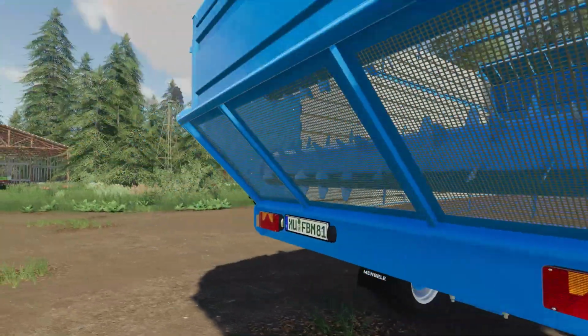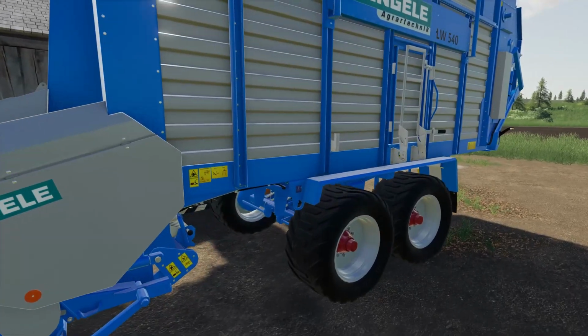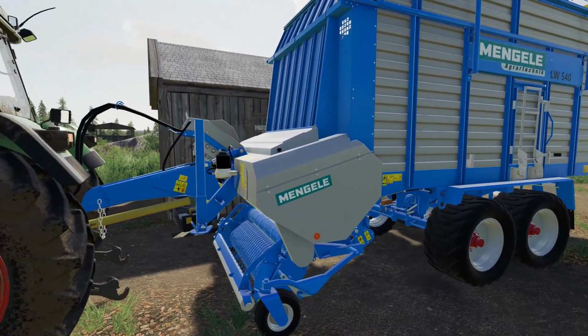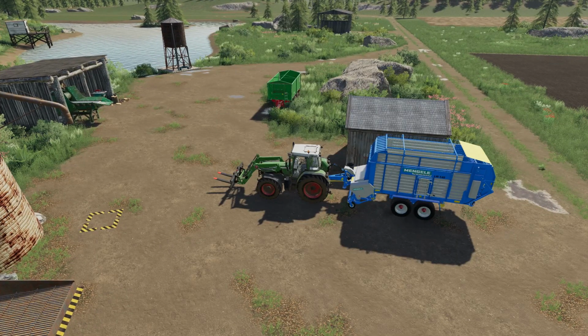I think it's time to go pick up some straw. Not bad for $30,000, I think. It holds 26,000 liters of your wonderful forage material that we will be picking up, mainly straw for a little while. Let me get in here and just turn this off. We don't need that running at the moment.